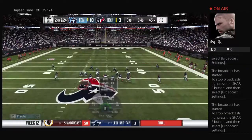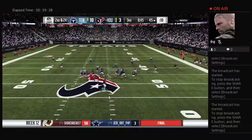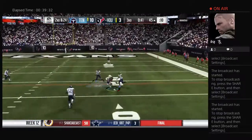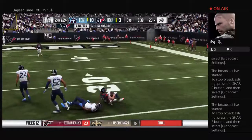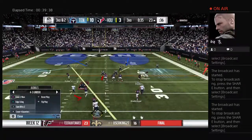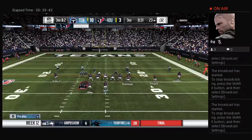Two jet. Operating from the gun, Watson. It's complete to Fuller. And he'll go down here right around the 23-yard line. A big gain there after going backwards, and that'll lead to a 3rd down.